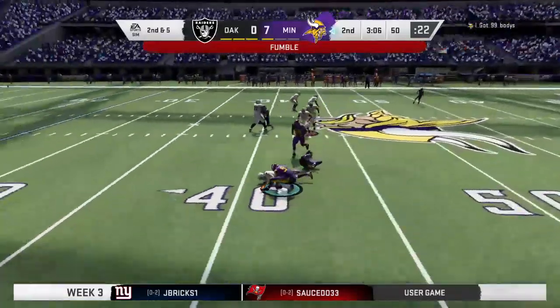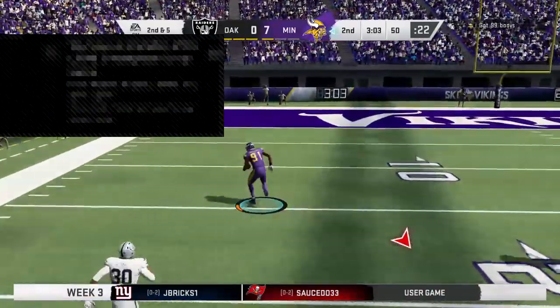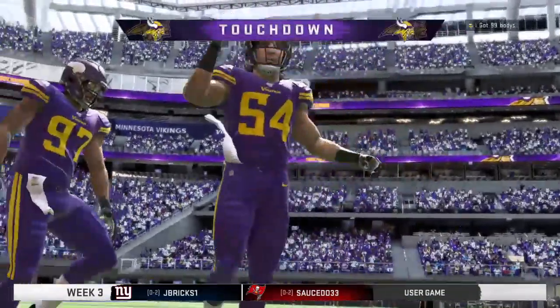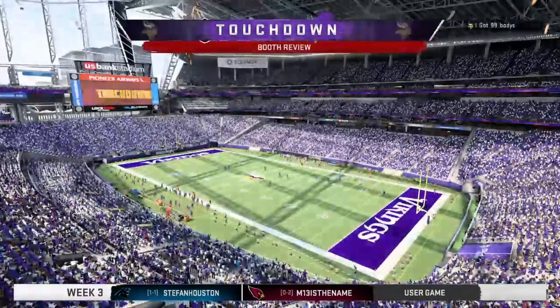And now the ball's out. Carr lost it, fumble, and the Vikings pick up the football. The 20. And they're going to bring this one back. It's a fumble return, a scoop and score for the Vikings.